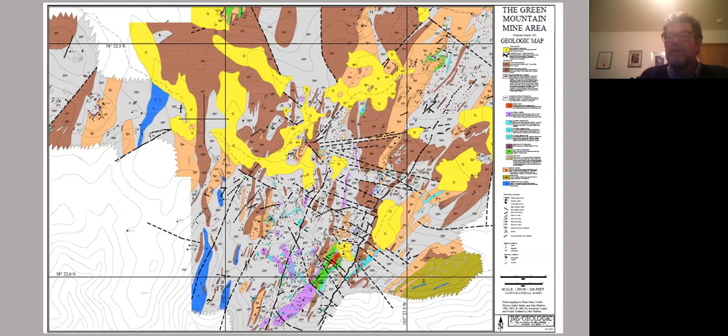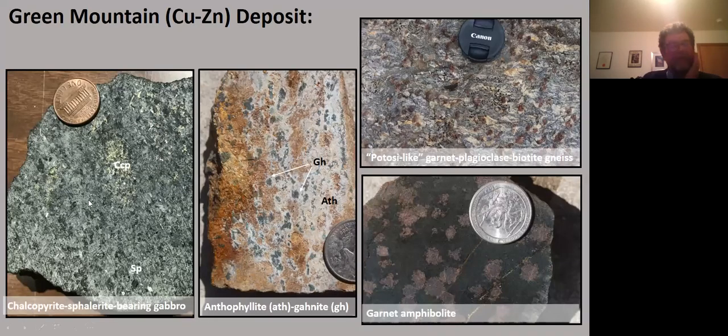There is a spatial association to amphibolites as well. And this is one of the most interesting samples. This is a gabbro from the Green Mountain area, and you can see chalcopyrite and sphalerite within it. Now, whether this is a replacement of the gabbro or whether this is primary chalcopyrite and sphalerite within here, I think the temperature is probably suggesting that it's replacement, but nonetheless, a beautiful looking rock.